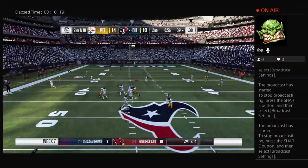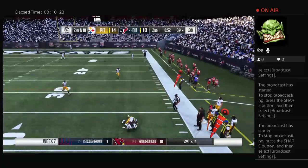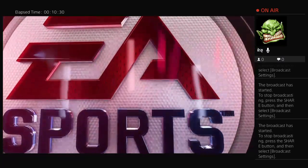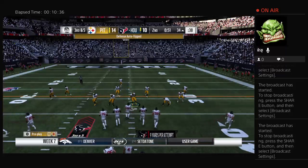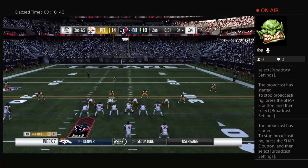Throwing again on 2nd and 10, Watson. And he comes back with one complete. Now the Texans will burn the first of their timeouts as they get the stoppage with a little over 50 seconds to go in the first half. The Texans on 3rd down. They've been near perfect, 4 for 5 to this point. This will be 3rd and 5.